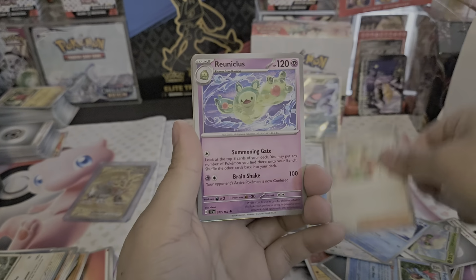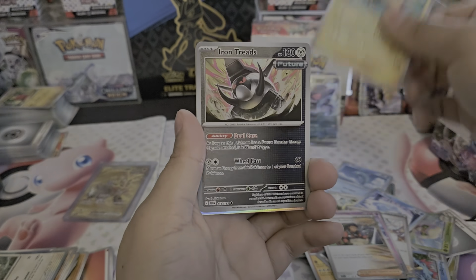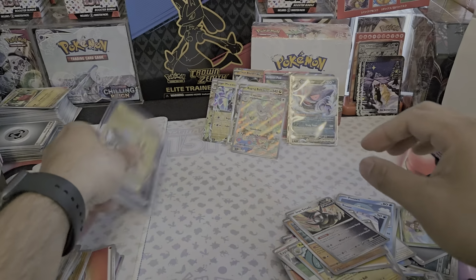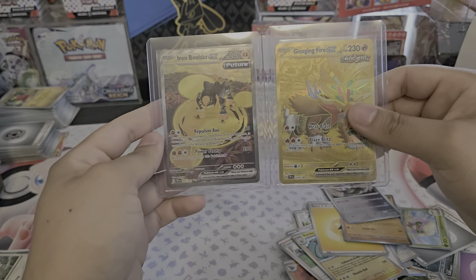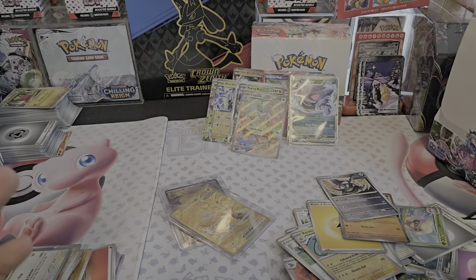I really wasn't gonna open up this box. Like, that would have been perfect. But ending it off with Relicanth, regular holo, but what a double banger. I'll take it. Let me look at the hits real quick and I'll be right back.